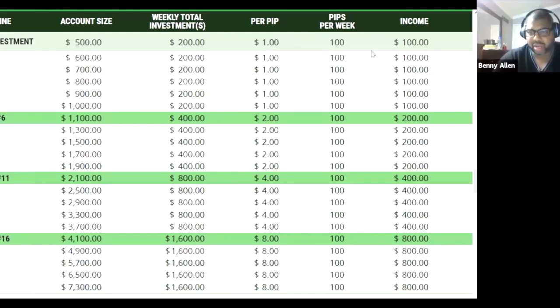Right now, remember I told you a lot of people struggle to make 100 pips per week. So what I want you to do is look down this list, right? First 5 weeks, you see that you're trading at $1 per pip, right? At 100 pips per week, it's getting you $100 in income. What this is called, when you look at the amount per pip over the first 5 weeks, is a fixed lot size, as opposed to a variable. And you're going to learn all that.